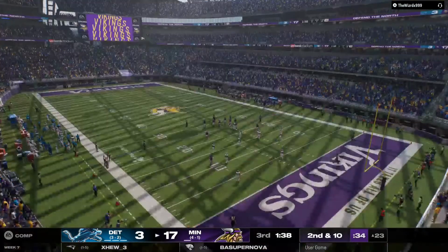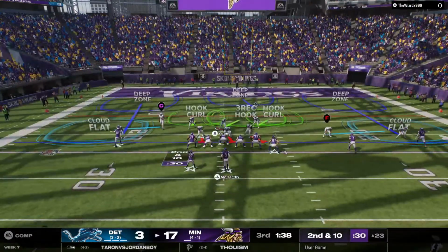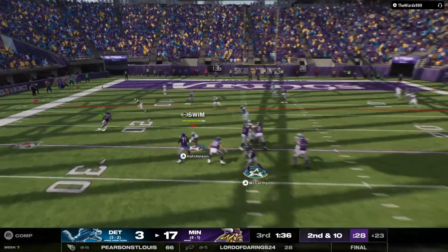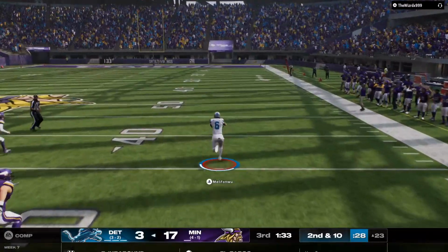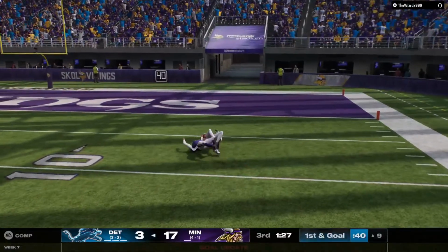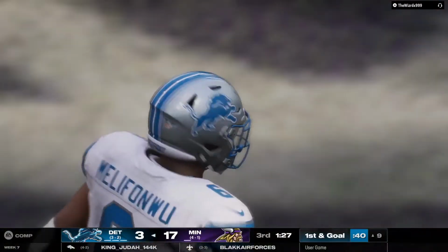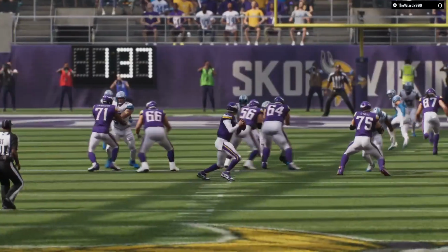That was a perfectly timed hit, and I think it actually saved 6 points, Mike. He got there just as the ball did, and I think it was the contact that separated him from the ball. Oh, he tried to swing it outside, and it's intercepted. Picked off by Ifansu Melifonwu. Inside the 20. And he won't be able to take it all the way in, but that is a great return, and they are set up 1st and goal.